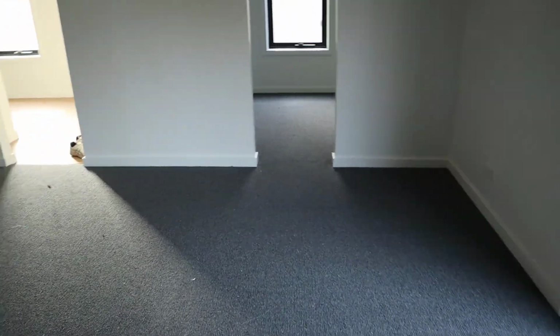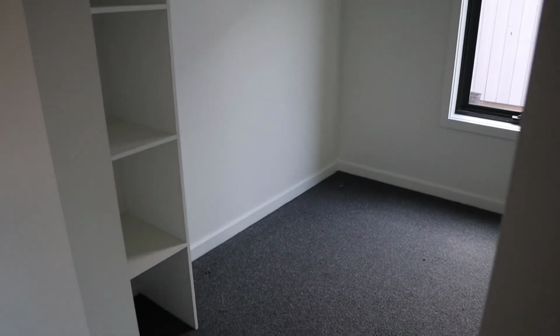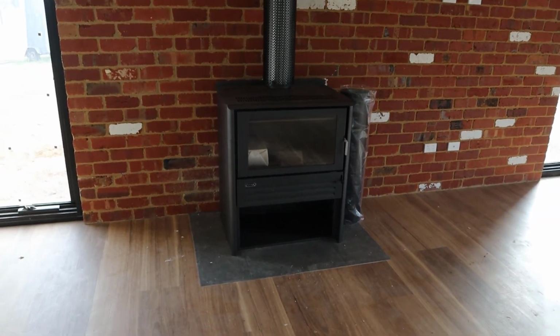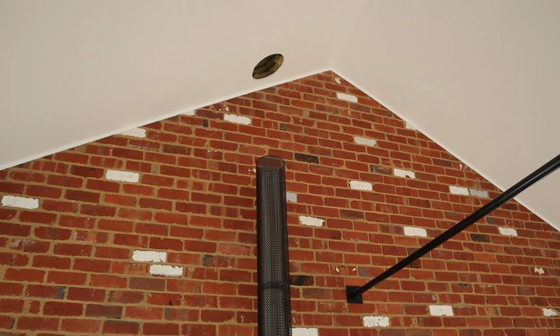Bit of a change here in the master bedroom and ensuite. As you can see, carpet has gone down and our completed walk-in robe. The new wood heater is in place and most of the flue is in. Just the last little section to go through to the roof.